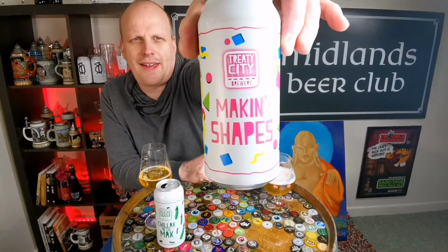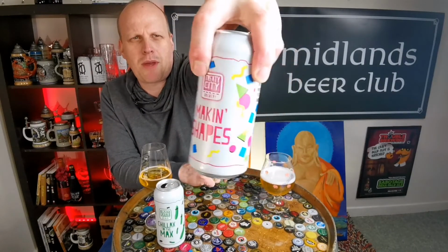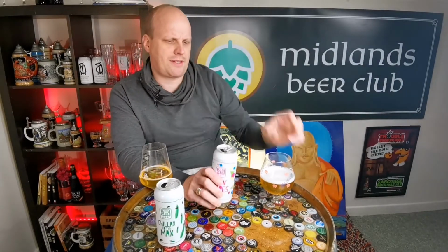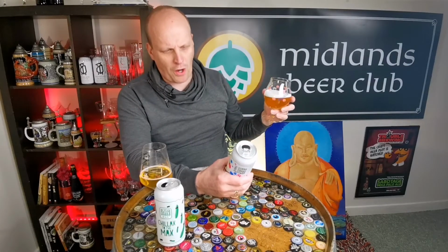That's the can there. That's the back bit there, the meter, and then the only other bit on the can is this one here. So it's limited in what it's telling you. I wonder, are these just one-offs, or is the brewery just playing about?